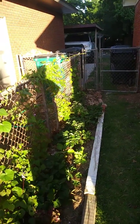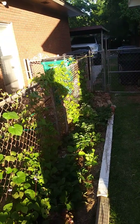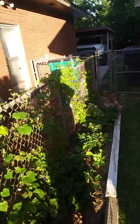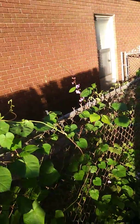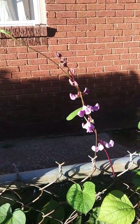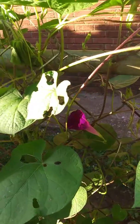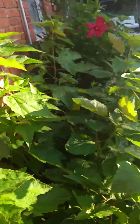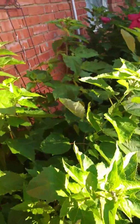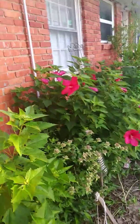I planted some sweet peas down at the end, and they're just like four or five inches tall and not doing a single thing. I've got my hyacinth bean. They are such a sweet thing. I love hyacinth bean. Here's a little morning glory. And oh, I wanted to show you my burgundy colored hibiscus. Aren't they pretty? I just think they're beautiful.